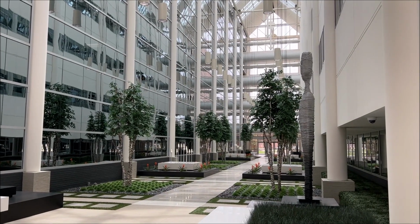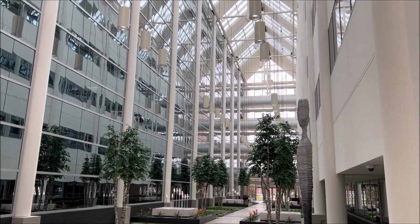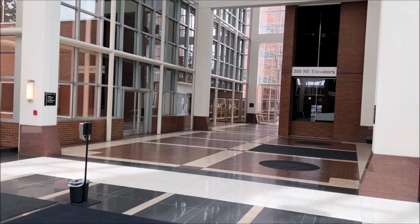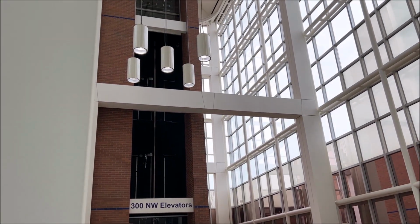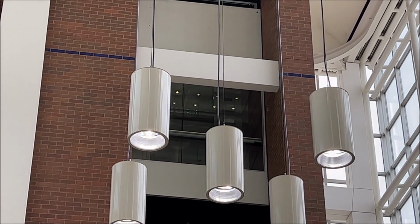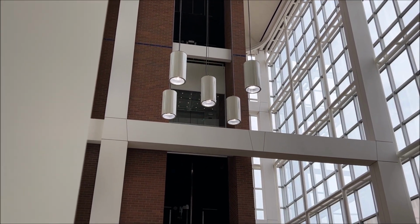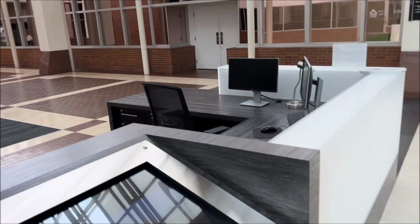All right, we are in the lobby of 300 Galleria Officentre in Southfield, Michigan. This is a really nice lobby. Look at it. There's the Westinghouse over there I just rode. And on this side, you have the Northwest elevators, and this one is actually coming down right now. Let's go take a ride on it.